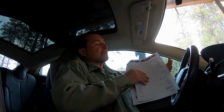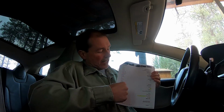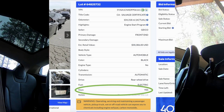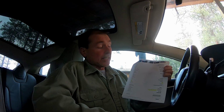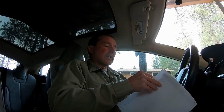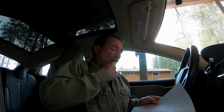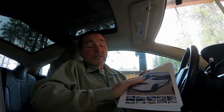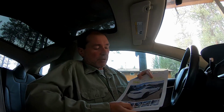Also, when you get such a listing, they list a whole bunch of stuff on Copart, and one of the other important things is keys. I have one here that has no key. If you purchase a Tesla without a key, that may be really tough, okay? If it's completely trashed, it probably doesn't matter, but I was looking at cars that are not in extremely bad shape, so that I possibly could get some parts out of it that I could sell, enough for my project.